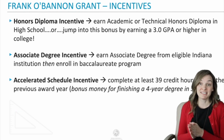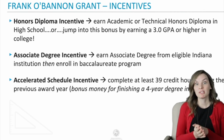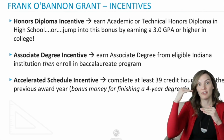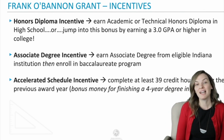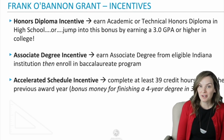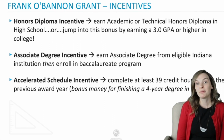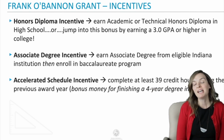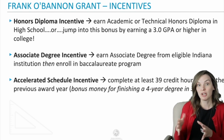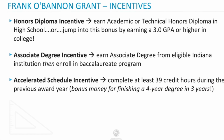We do offer incentives that go with this grant. So potentially you could get a base award and then also get bonuses on top of that, which is really cool. So if you get an academic honors or technical honors diploma from high school, you would be put into this honors diploma bracket for a bonus money. And then if you want to jump into this honors diploma bonus while you're in college, you just have to get a 3.0 cumulative GPA or higher, and then we'll automatically give that to you. So really, really cool bonus there.